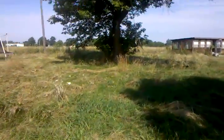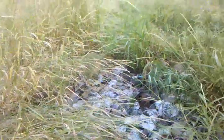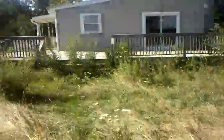Animal paths and stuff through here. The barn out back, it's all busted up and torn down. Probably, what do we got here? A little burning pit at one time. Back when the dinosaurs roamed.